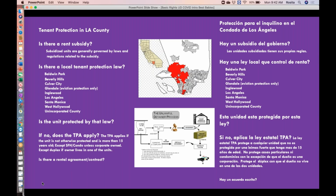The second question, if there's no rent subsidy, is there a local tenant protection law? Many people call these rent control laws. That's just our laziness. It's like when instead of saying copy machine, we say Xerox machine, because we're from the generation that the first copy machine was the Xerox. There are no rent control laws anywhere in the state of California.